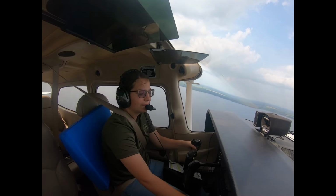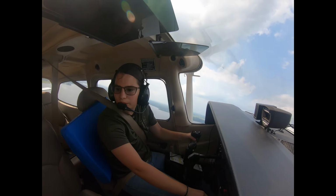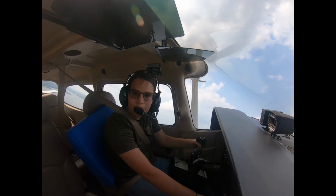This is the City Tower. Can 57 Tango Papa exit Charlie? Yes, sir. You can make a right turn at Charlie and stay to the right, right ground point 9. We're going to turn right ground point 9, 57 Tango Papa. Thank you very much.